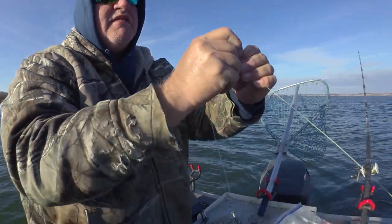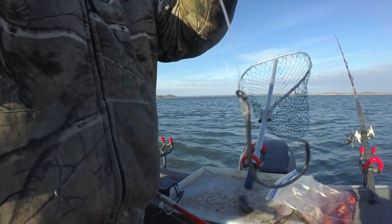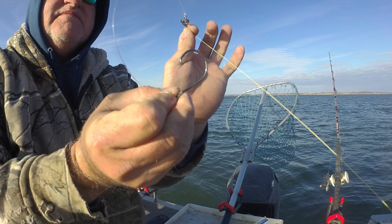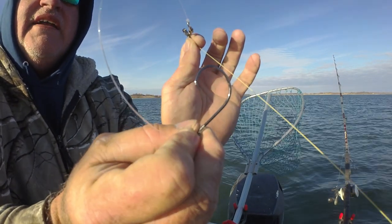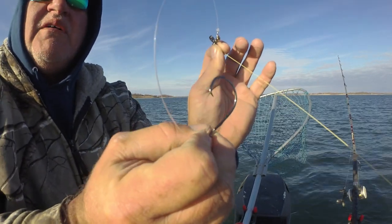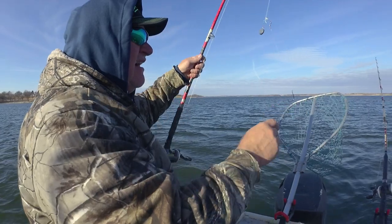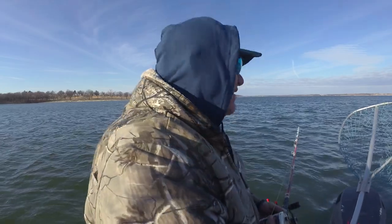What size hook are we using? We're using 8-aught Gamakatsu circle hooks. That looks mean. Nice sharp point on them. I like using those. 8-aught's probably my favorite hook. You can go to a 10-aught, but there's not a whole lot of difference other than the gap.